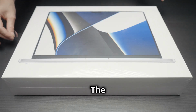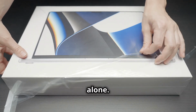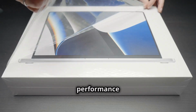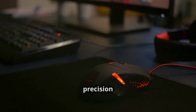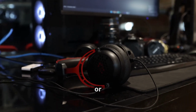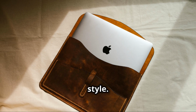Section 5. The complete package. But wait, there's more. The MSI AMG Motorsport laptop doesn't come alone. This isn't just a laptop. It's an experience, a statement of luxury and performance combined. It's packaged with a suite of exclusive accessories, each designed to enhance your computing experience. You get a matching mouse, crafted for precision and comfort, a headset that delivers immersive audio, perfect for gaming or media consumption, and a sleek carrying case that's as stylish as the laptop itself, ensuring you travel in style.